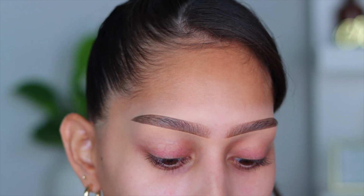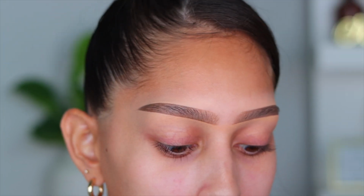But that's basically my brow routine and techniques in a nutshell. So brows are done. Let's move on to the eye makeup. Alright, you guys, so let's get started with the eyes. The eyes are super simple and easy.